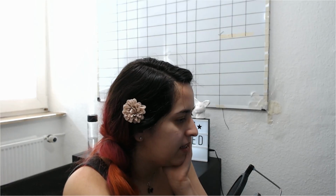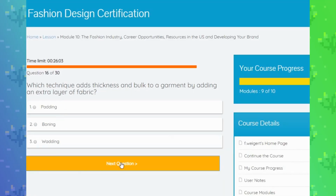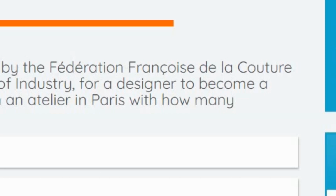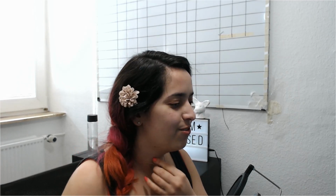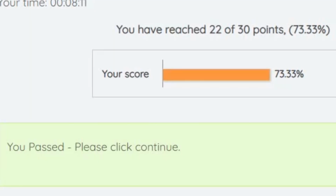Will you complete the hemlines in the knit and jersey fabrics? This is embarrassing. I don't know the name of the stitches. And the same typos. There it is! Again! Fédération Française de la Couture. Oh! Even in the test? No! I finished! My fashion designer, 22 of 30 points, which is 73%, which is for me mediocre, but I passed. I'm a fashion designer, bitch!